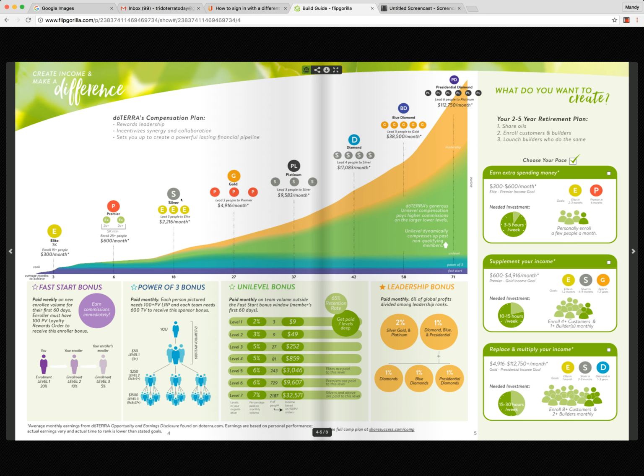But silver is 3 elites under you. So once you learn how to make an elite, you can then teach 3 other people how to become elite, and that will make you silver. They can't be stacked underneath each other, so you can't have 3 elites underneath each other. You have to have 3 elites side by side somewhere in your organization that you hold the enrollership for. Now, typically, a silver organization takes about 18 months to build, and it's about $2,200 a month to get to silver that you will earn back. That's a solid silver organization.